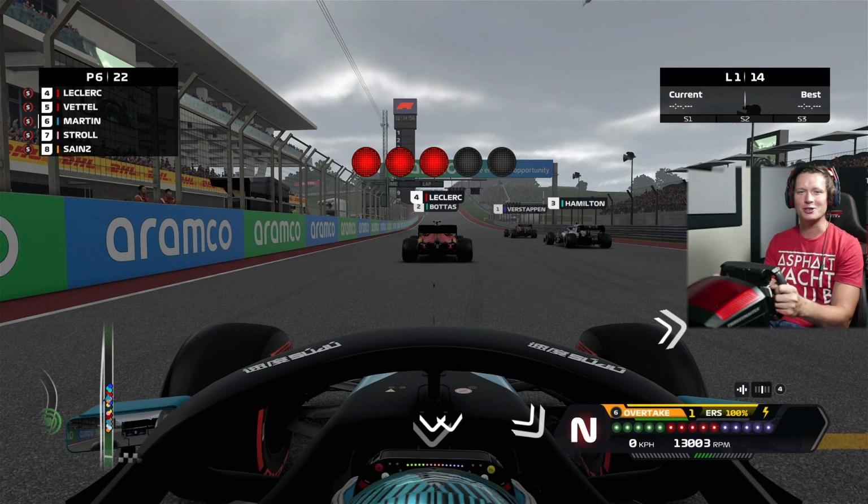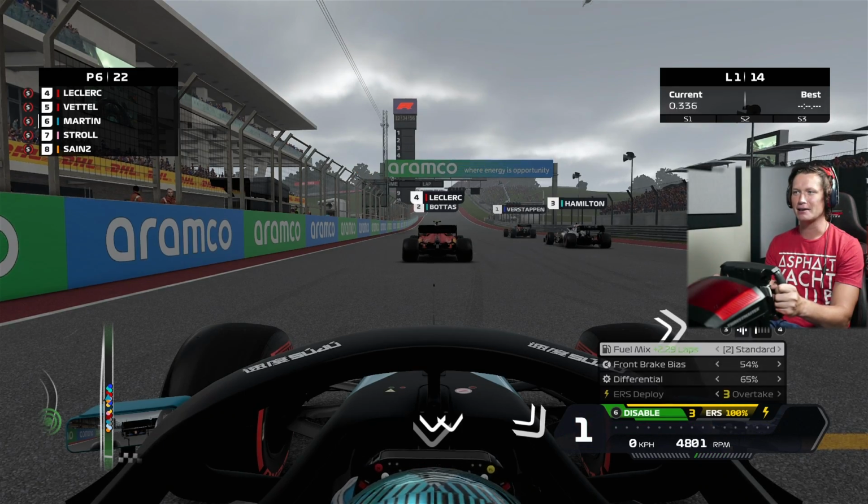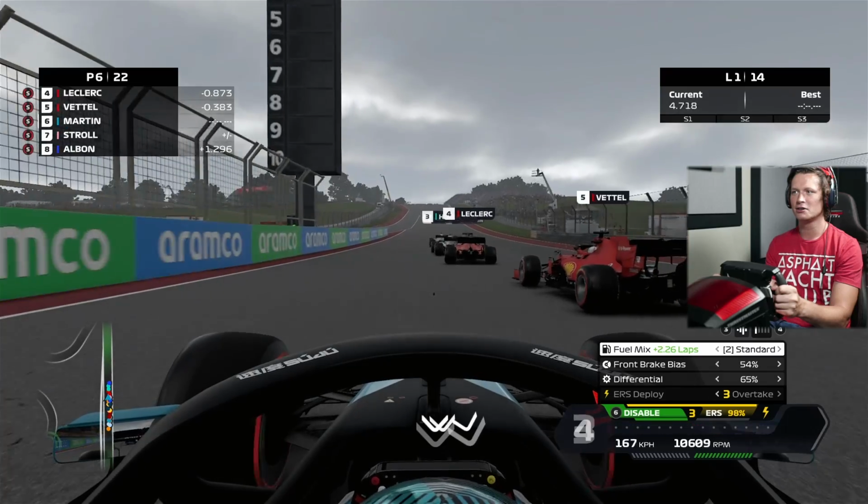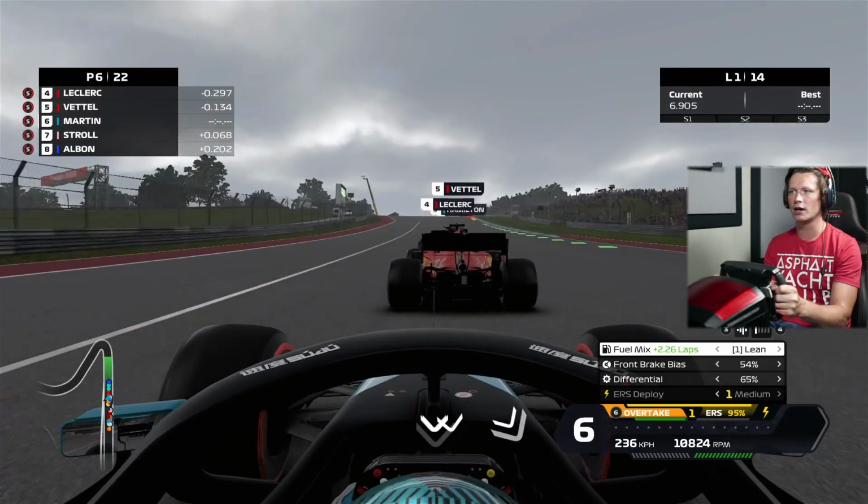I just love the look of this car in overcast conditions, dude. It looks so menacing. Like matte blacked out here. Let's see what we can do. It's going to be a race for this corner. We'll just go ahead and fall in line.